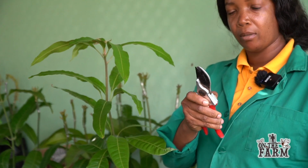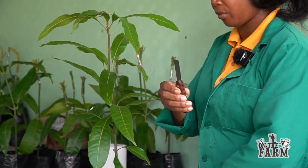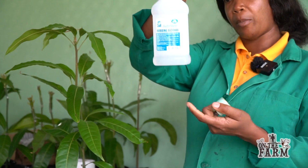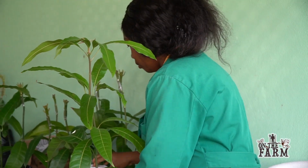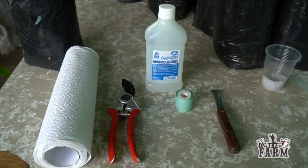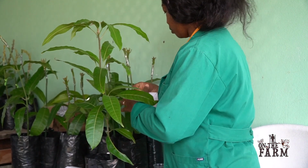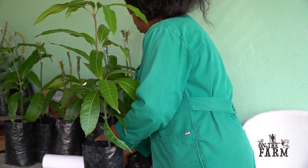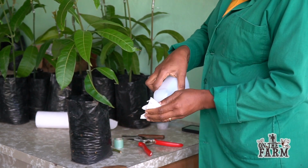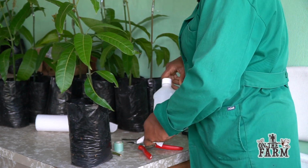We have the clipper, a grafting knife, grafting tape, rubbing alcohol, and paper towel. So after having all of our materials, I'm going to be cleaning my tools. So I'm going to put some rubbing alcohol on the napkin. I'm going to sterilize my tools.